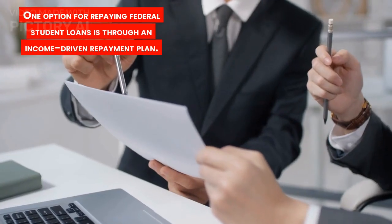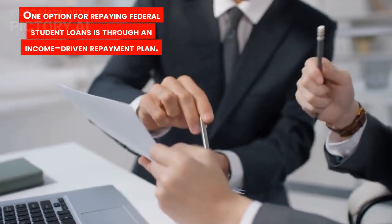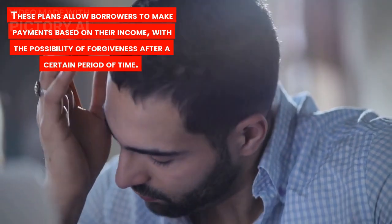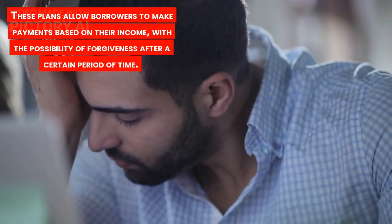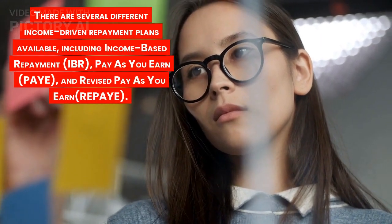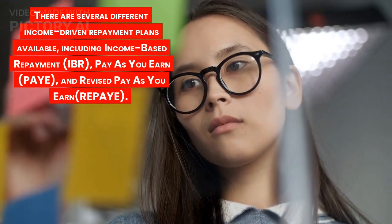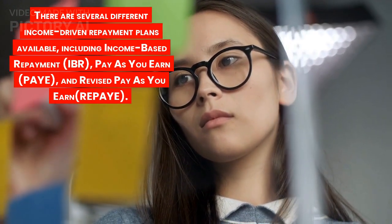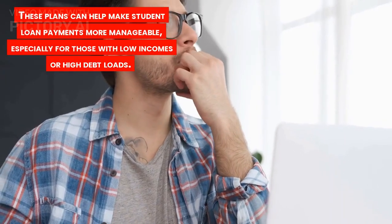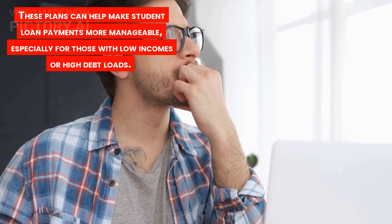One option for repaying federal student loans is through an income-driven repayment plan. These plans allow borrowers to make payments based on their income, with the possibility of forgiveness after a certain period of time. There are several different income-driven repayment plans available, including income-based repayment, IBR, pay-as-you-earn, PAYE, and revised pay-as-you-earn, REPAYE. These plans can help make student loan payments more manageable, especially for those with low incomes or high debt loads.